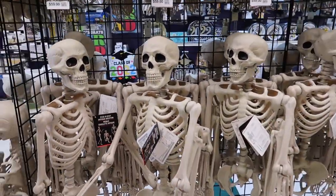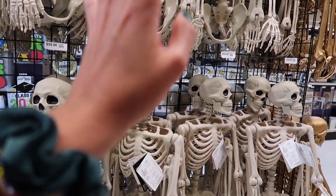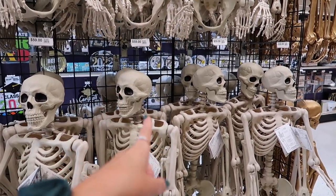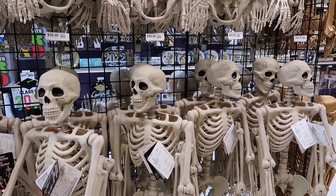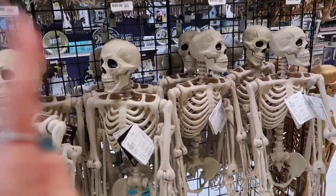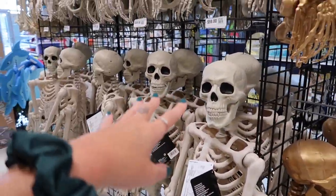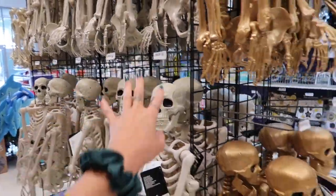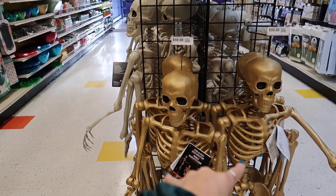That's a lot cheaper than Spirit Halloween. It was a lot cheaper than Spirit Halloween. My Mr. Skelly at home, I got for $30, if I'm not mistaken. We will be heading up again very, very soon, I promise. So we'll see, but I am keeping an eye out on the Skellies to see how much they are. And check this out, a golden Skelly.